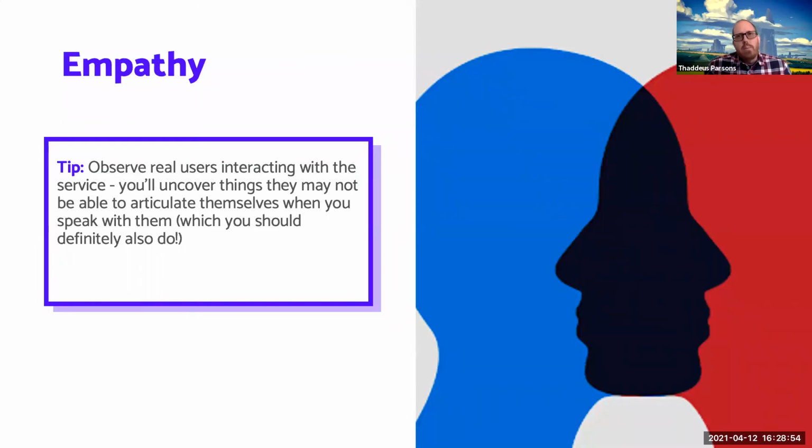Understanding what's going on in people's heads helps us understand what problems we should actually be trying to solve. Not often the ones that are put forth at the beginning, by the way. And observing real users interacting with the service, a service safari, if you like, is really useful to uncover things that they may not actually be able to articulate themselves.